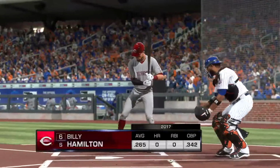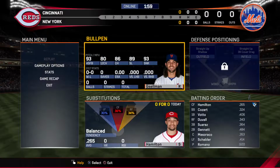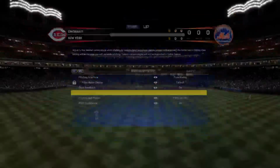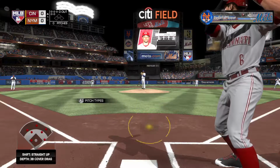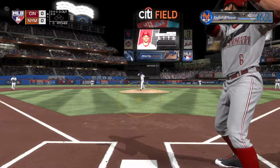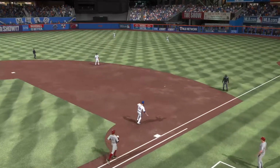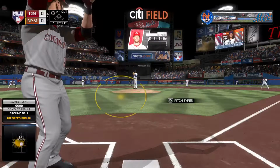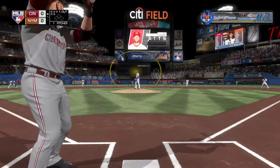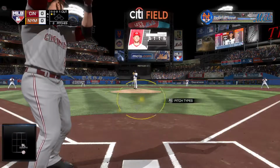Here comes perhaps the fastest man in baseball as Billy Hamilton strides forward to get this ball game underway. Center fielder, number 6. Hit sharply on the ground. Cabrera's up with it, and the throw to first is in time. One gone. Settling in now, Zach Cozart, and he's definitely off to a fast start in the early part of the season. Now a check swing, but it's strike 1 anyway, says the home plate umpire.